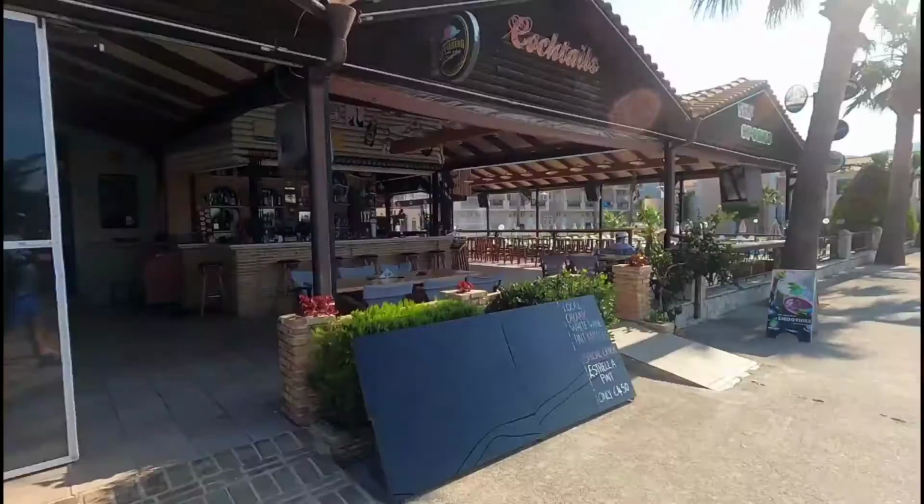Across the road, Corner 45 there. It's a good bar, that is. They do a really nice strawberry daiquiri. When we went there for lunch as well, I had a jacket potato and beans, Kate had a cheeseburger. It was after eating some food as well. I'd recommend that place.